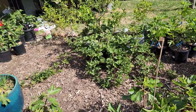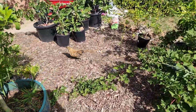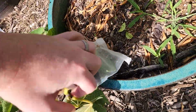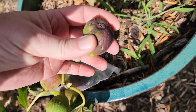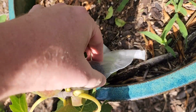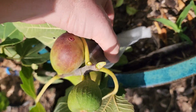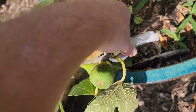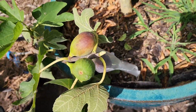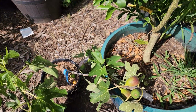I have some figs becoming ripe. I don't think these are quite ripe yet, but in the next couple of days, we've got a fig that just dropped off that. Is this ripe? This is a Genovese Nero. I don't think it's fully ripe, the Genovese Nero. We'll let that go for another day. It's starting to have figs come on.